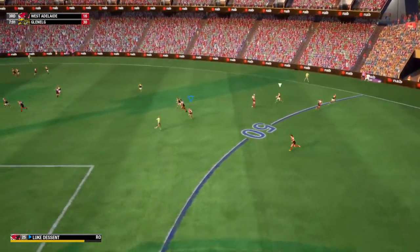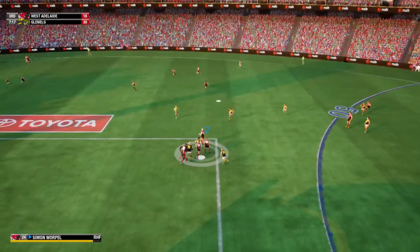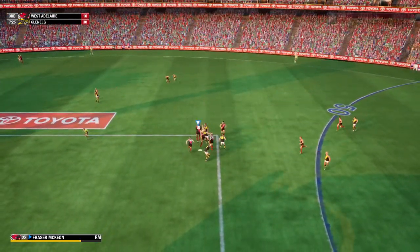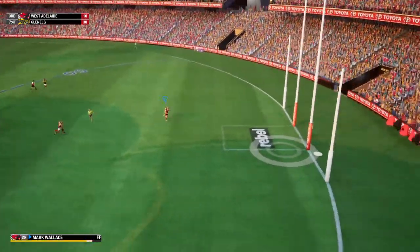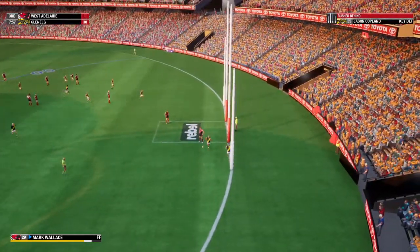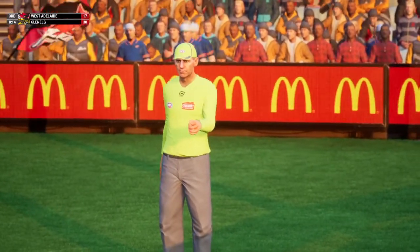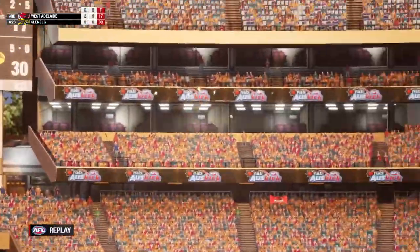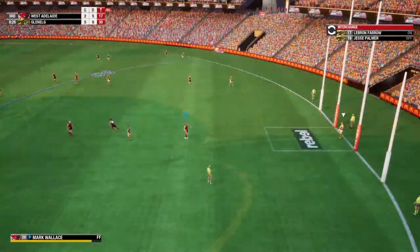Brown with a mark, haven't seen him much today. Kicks it over the top to Wuong, who snaps it really high, and this is a dangerous boom. McKeon says mine, and then loads up with one. Wallace could mark it, he can't. It's rushed behind by Copland. He tried it, McKeon. He is a big kick.